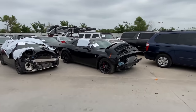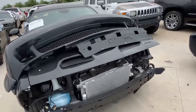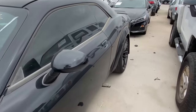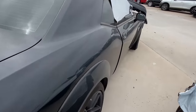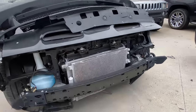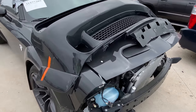Now, this thing is hard to miss because of those beefy fender flares. We have a wide-body Hellcat. Beautiful cars, the wide body stuff pulls fantastic money, so we love it from a parts standpoint, but unfortunately for us, it looks like this thing's wrecked in a way that's going to be a fairly easy fix. It does look like it hit something down there as far as the AC condenser, radiator, heat exchanger, that whole deal, so that would need to be replaced, but otherwise this thing looks really good.